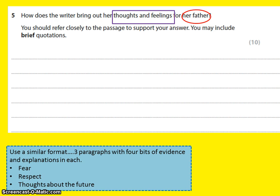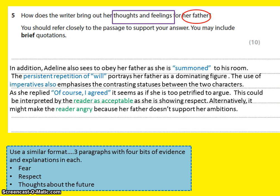3 paragraphs that you could have used for this one would be that she fears her father, she respects her father, and she has lots of thoughts about her own future. So those are just 3 examples. There are other ones you could use.